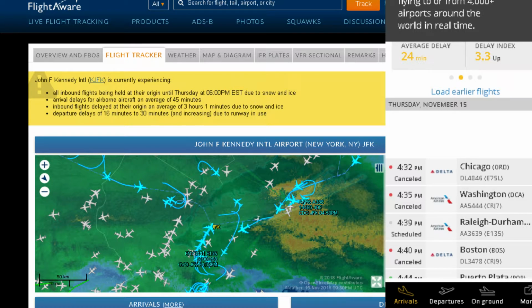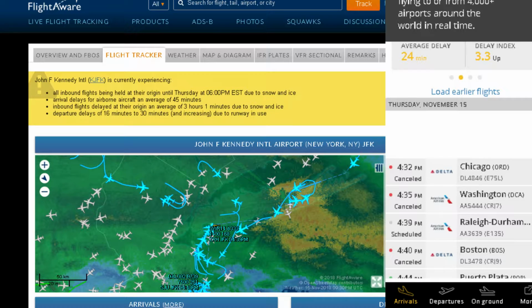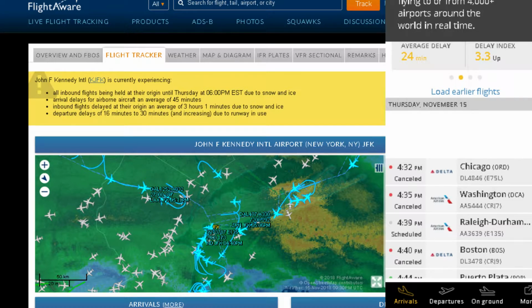JetBlue 1407, cross runway 31 left, and make the left turn on Juliet now. Okay, left turn on Juliet now, crossing, JetBlue 1407. Do you know where you need to go back to DI? Yeah. We know probably the ramp, but that's all we know right now. All right, left turn on Juliet, right turn Bravo, JetBlue 1407, and contact ground on 121.65. All right, Juliet, Bravo, 121.65, JetBlue 1407.